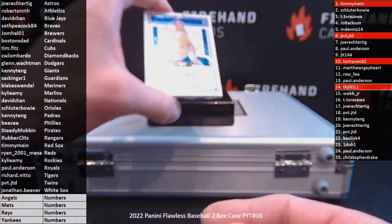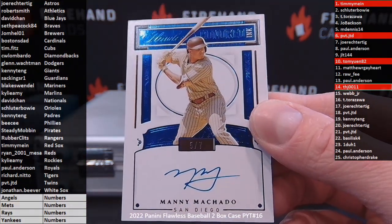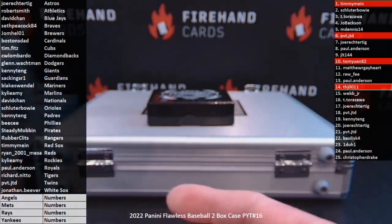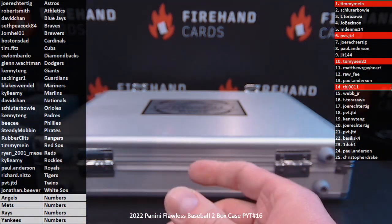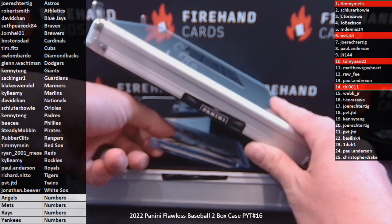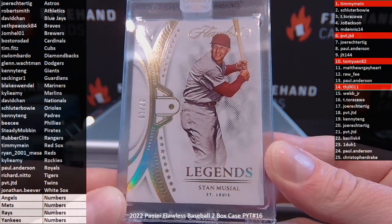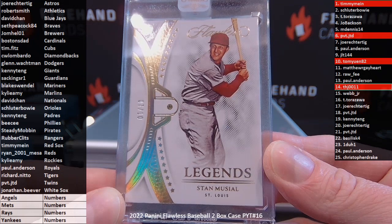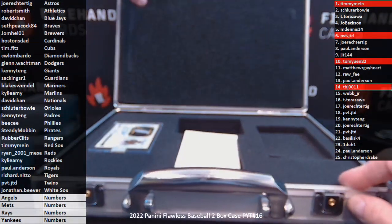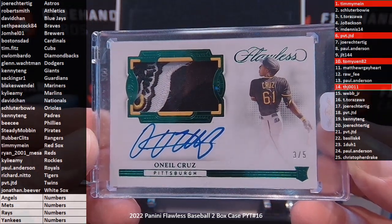All right, then we got Padres autograph, Manny Machado, 5 of 7, Honored Ink. Kenny Tang with the Padres. All right. Last two cards. The jewel on this side this time is a legend. Number 7 out of 10, Stan Musial for the Cardinals and Boston's dad. That's Paul. The autograph is... Oh, it's nice. Rookie patch auto, Emerald, O'Neill Cruz, 3 out of 5. Steady Mobbin in the Pirates.